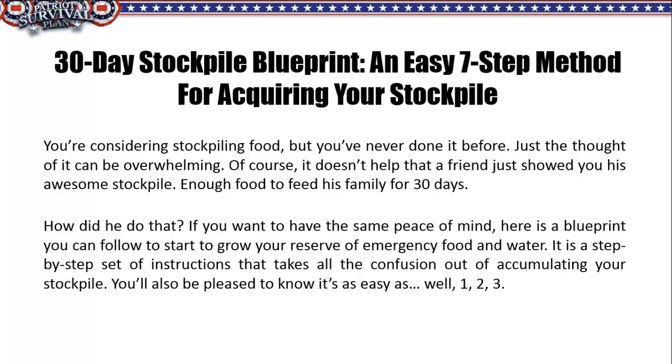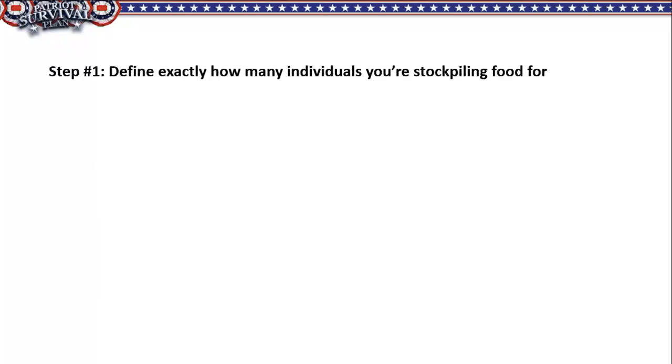If you want to have the same peace of mind, here's a blueprint you can follow to start to grow your reserve of emergency food and water. It's a step-by-step set of instructions that takes all the confusion out of accumulating your stockpile. You'll also be pleased to know it's as easy as, well, 1, 2, 3. Step 1. Define exactly how many individuals you're stockpiling food for.